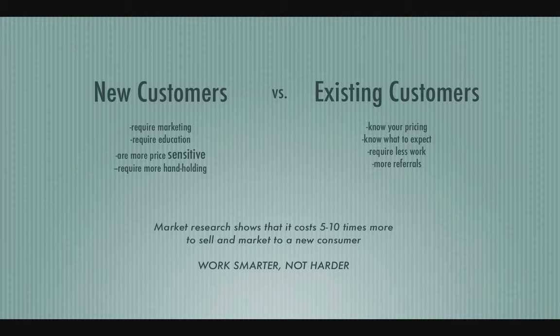You have to explain to them how much your session fees cost, how the sessions work, how the ordering system works, and all of these things. There's a lot of education that's required in these new customers. Whereas in our existing customers, they've already been through the process once before, so they already know. They know what to wear. You've done all that counseling. They know what to expect.